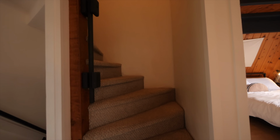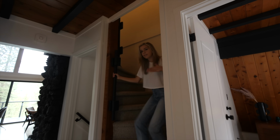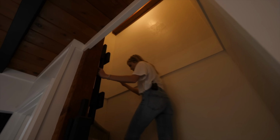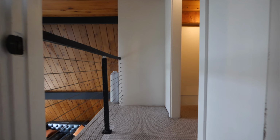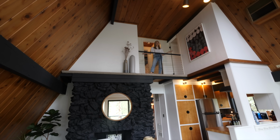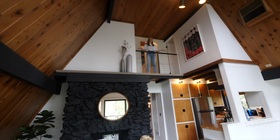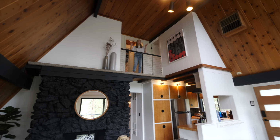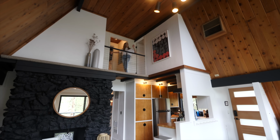Then heading upstairs are the rest of the bedrooms. You'll notice since it's an A-frame, you've got this funky thin staircase, but you got something to grab, so it's no problem. So on the second level is this landing, which is really cool because you can look out over the whole cabin. It just makes everything feel a lot bigger. And then you have 2 bedrooms over here and over here.